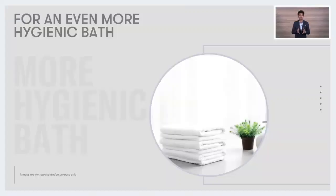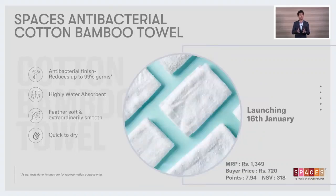Towels are required to be clean and hygienic, but with frequent usage, they remain damp for hours and can eventually become a perfect breeding ground for germs. So, how do we get an even more hygienic bath? Well, with Spaces antibacterial cotton bamboo towel. Made with cotton and bamboo yarns and treated with antibacterial coating, this towel is feather soft, extraordinarily smooth, highly water absorbent and it dries very quickly.